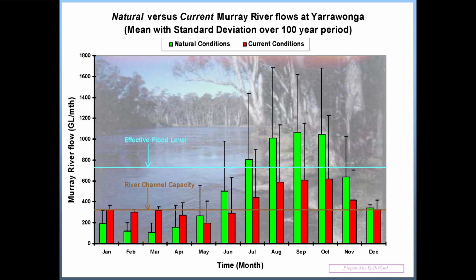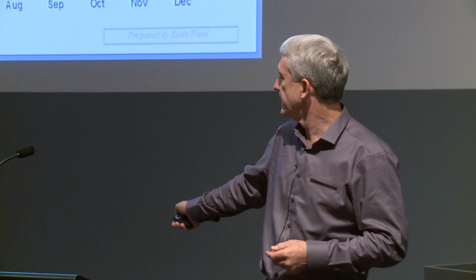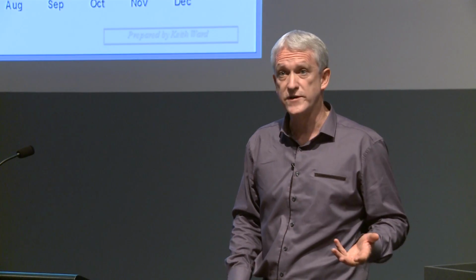The significance here is the river is run within an inch of the river channel capacity right through the summer irrigation season. If it rains at any stage during that delivery, because it takes about 6 days to get from Hume down to Barmah, irrigators cancel their water orders, and the excess water in the river breaks the banks. So that's a significant issue that we'll talk about, these so-called rain rejection events.